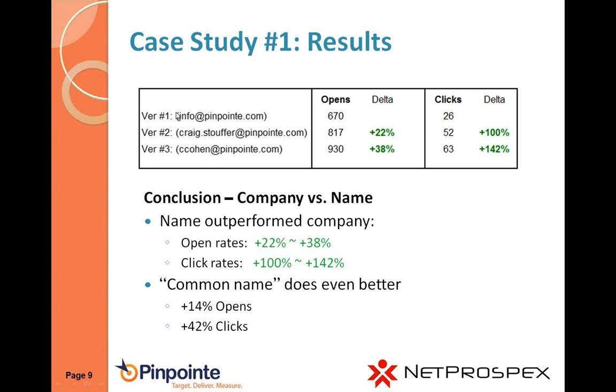So in my summary table, you can see here, if I use the company name or info@pinpointe.com as my baseline, by going to using my individual name, we had a 22% increase in opens and exactly doubled the clicks. Version 3, when we used Carol Cohen, we actually had a 38% uplift and 142% increase in clicks. So pretty substantial difference. Now again, this is maybe slightly more extended or enhanced than what we see across our customer base as percentages in clicks, but you very consistently see an uplift for B2B when you use the sent from name being an individual.